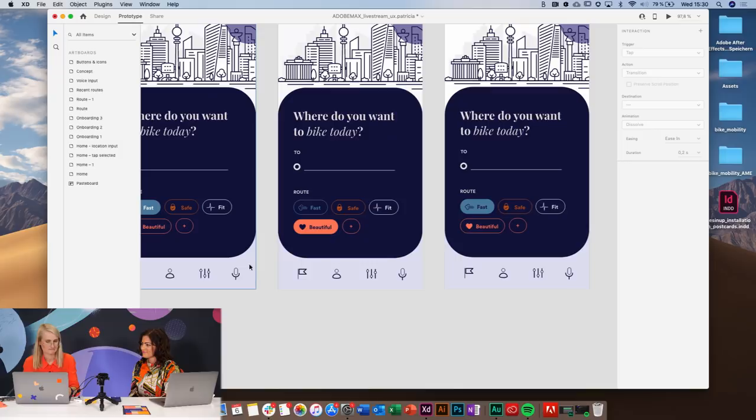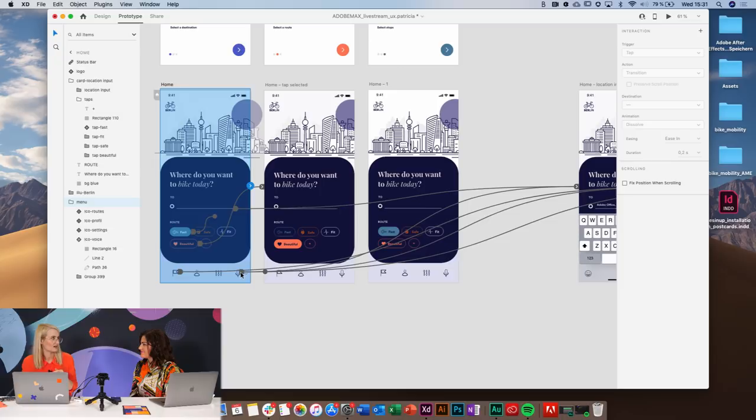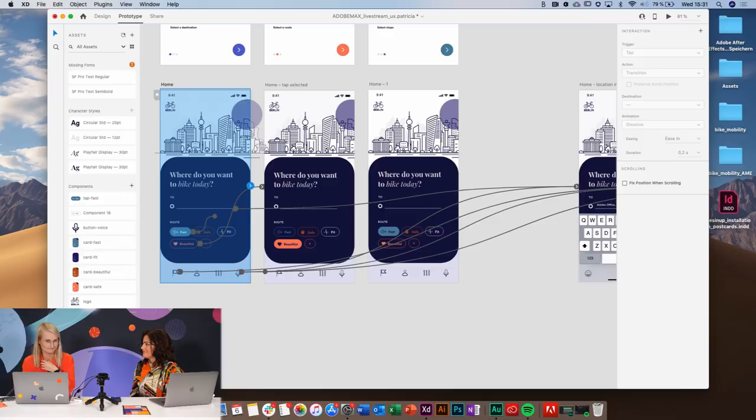One thing I have to say before we start is my Adobe XD is in German. Does it understand us? I mean, it does. And it's kind of funny because you can even set a voice output and then it has a really nice German accent. So it sounds almost like me, which is kind of funny.